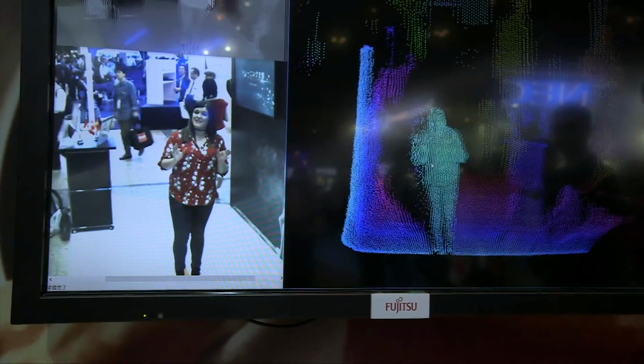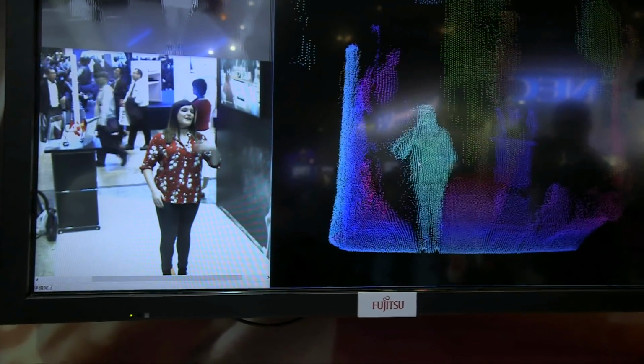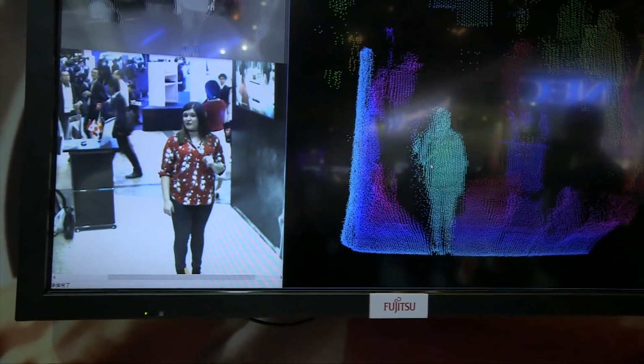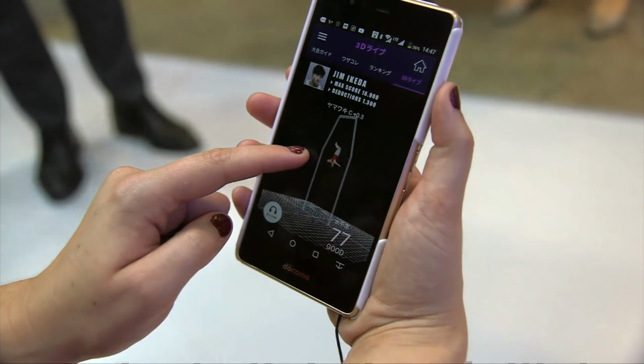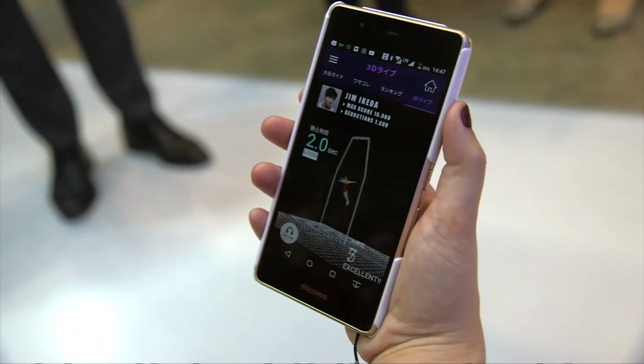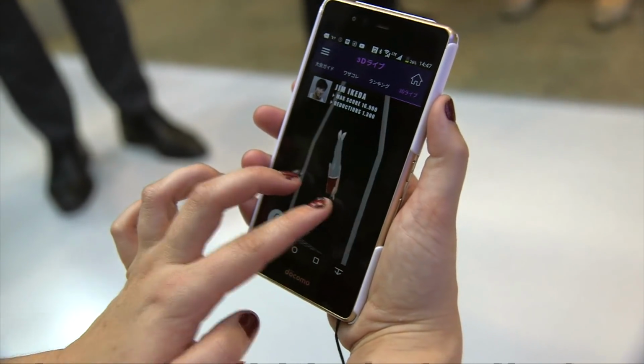And it's hoped that this technology will be used to help judges evaluate gymnasts in competitions in the future. It could also help gymnasts hone their technique, give insight to live audiences through its app, and be used in physiotherapy.